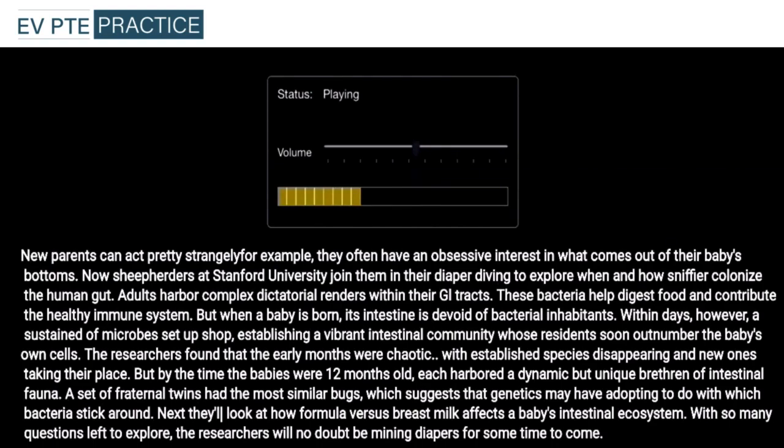But when a baby's born, its intestine is devoid of bacterial inhabitants. Within days, however, a cavalcade of microbes set up shop, establishing a vibrant intestinal community whose residents soon outnumber the baby's own cells. The researchers found that the early months were chaotic, with established species disappearing and new ones taking their place. But by the time the babies were 12 months old, each harbored a dynamic but unique collection of intestinal fauna.